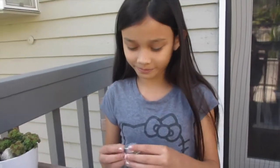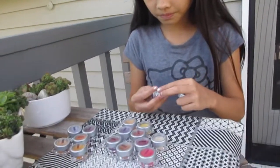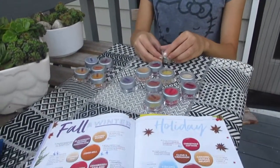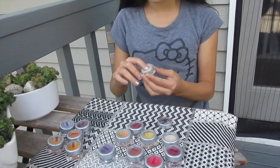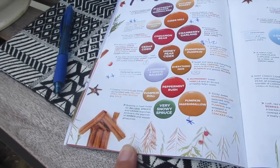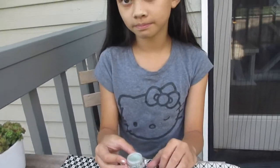The next one is Very Snowy Spruce. Sorry, friends. We had to change batteries. Okay, the next one, Dani, is Very Snowy Spruce. Very Snowy Spruce is breathe in fresh forest air, balsam, spruce, and cedar branches. Embrace the warmth of amber and woody pine cones.